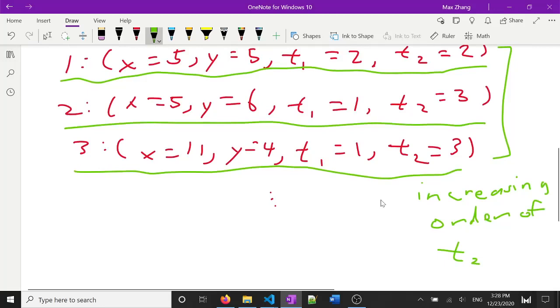And at each intersection point, I just want to check, does the later of the two cows get blocked by the earlier of the two cows? And the earlier cow only blocks the later if the earlier one was not stopped earlier than time 1. So that's a little confusing, I know.